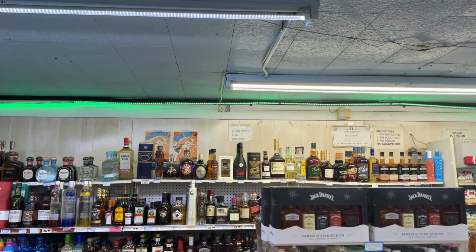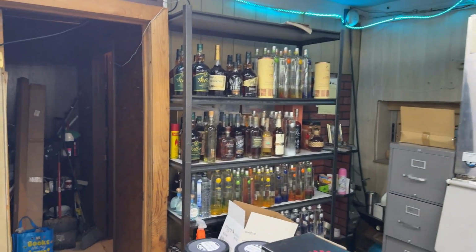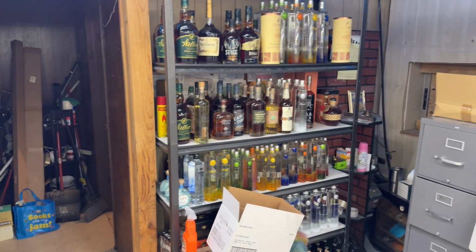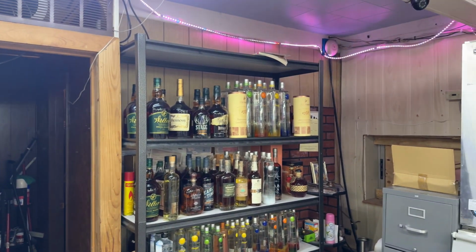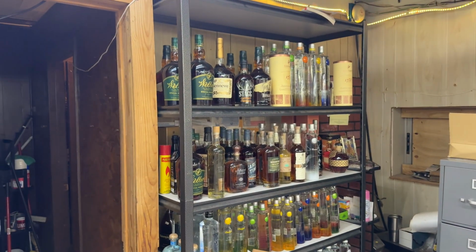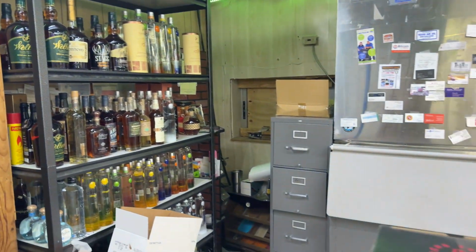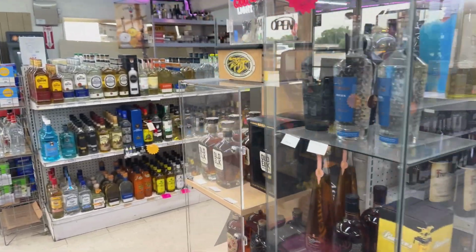Buffalo Trace, Special Reserve, pretty much everywhere out here. And then got a lot of cool stuff back there. Pretty interesting. These smaller shops out here have really good selection as far as allocated stuff goes. Alrighty, that's a pretty cool selection. Not quite the prices we're looking for on any of those, but cool to see that even out here in the boondocks they got some cool allocated bottles.